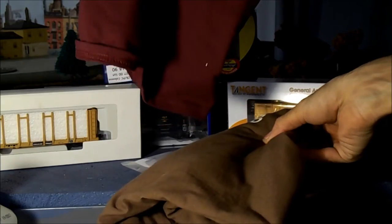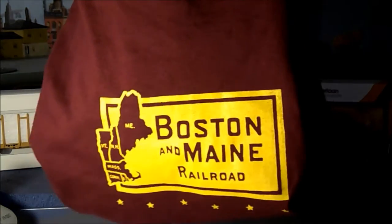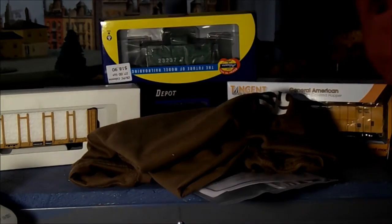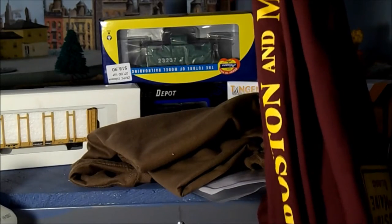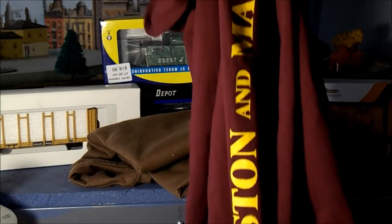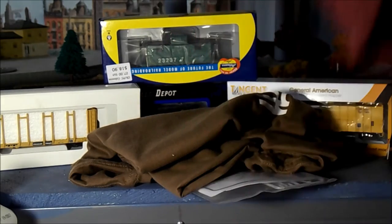I got a mess happening here already. I got a Boston and Maine long sleeve t-shirt. Focus, work with me here. Thank you, it says Boston and Maine on the long sleeve. So that's a winner for me, because I like long sleeve shirts.